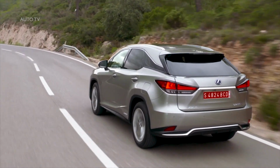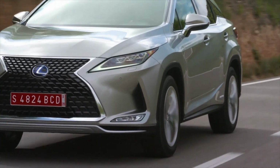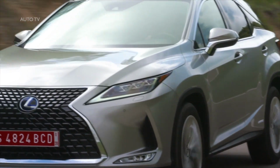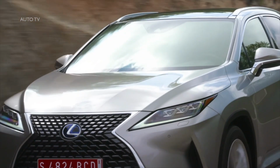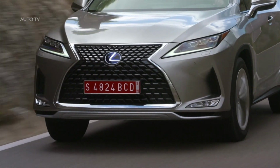Its closest competitor is the Volvo XC60 T8, which is significantly more powerful but also significantly more expensive. Acura also sells a hybrid version of its bigger MDX SUV, though it focuses more on performance than efficiency.